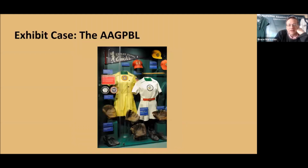Interesting. I had no idea that they had done that. You mentioned some of the uniforms featured. This is an actual exhibit case from our Diamond Dreams exhibit. And this is all artifacts from the All-American League, which ran from 1943 to 1954. And of course, those two skirted uniforms really jump out at you. They do. They really do.